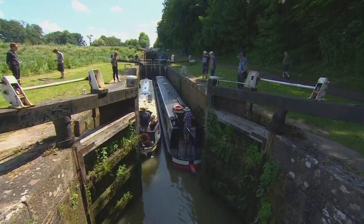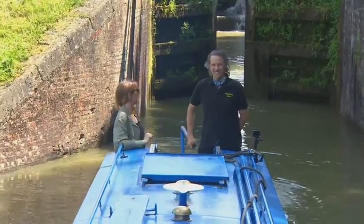we find out how to navigate Caen Hill in Wiltshire. We're losing count already.